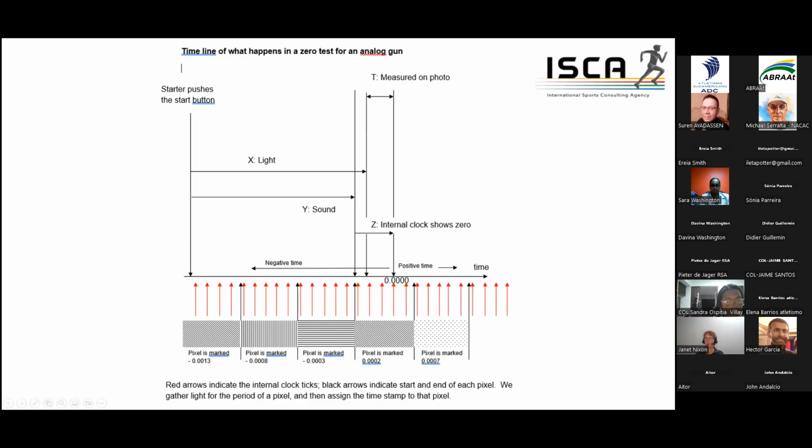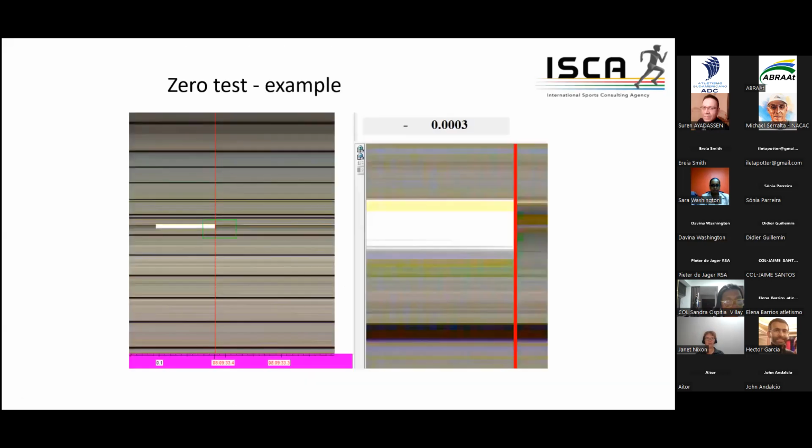Okay, I think that covers the theory behind a zero test. Happy to talk about it more if we have time. I wanted to show you a zero test, having shown you a good zero test. In fact, I'm just going to go back to the one that I showed you earlier.